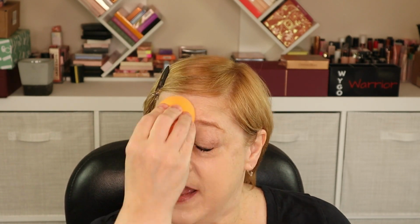Alright, I'm just gonna take that Real Techniques sponge and press everything onto my face. I love using a sponge. I feel like for me with my dry, crepey skin, if I use a sponge, even after using a brush, it just makes everything blend into my skin nicer, and I enjoy how it looks.